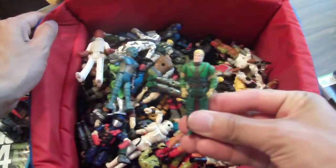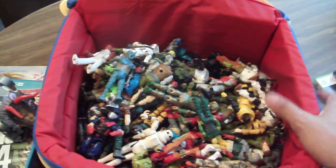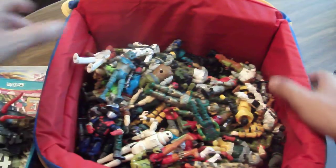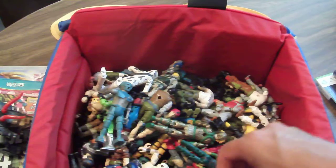There's a lot. Oh yeah, there's even some Mask figures for those who remember those. So yeah, there's about 70 figures in this lot. I got all that with the Dinobot. I got all that for $12. Could you believe that? I mean, it's insane. I've not seen this many figures for that cheap.